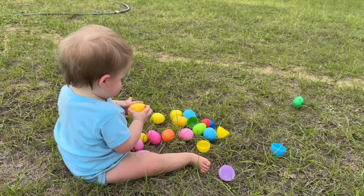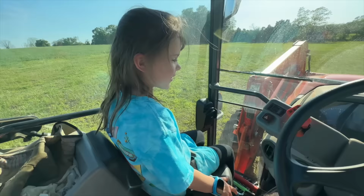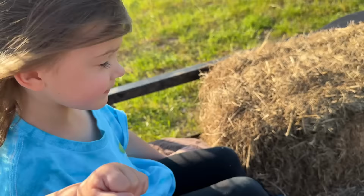So hope you guys had a good Easter. Oliver sure was happy that the Easter Bunny visited him out here at the farm. Couldn't quite figure out what to do with a bucket, so he just put it on his head. And I got Sarah out here working with me on the tractor. But after a while, she made a stop to take a break and go for a little hayride around the farm. And that turned out to be a pretty good idea.